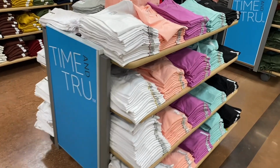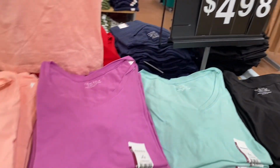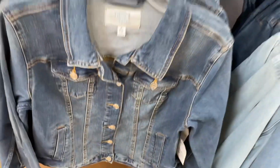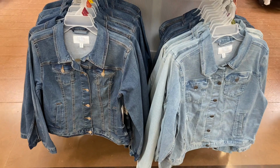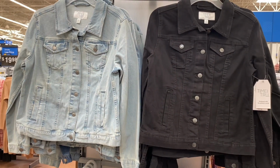I have showed these before. These are the Time and True V-necks. They have the spring colors out and they're only $4.98. Okay, I don't know if these are new or not. They're Time and True for $24.98. They're jean jackets. You can get it in black or light wash, this dark wash and medium wash. Then up here, they do have those as well.